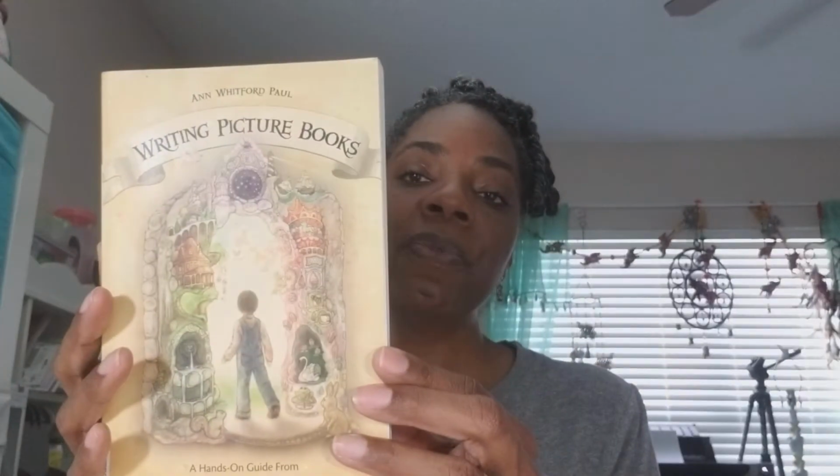The next book that I purchased is Writing Picture Books by Anne Whitworth Paul. This book came highly recommended, and I have not had a chance to read it or look through it and things of that nature, but I intend to while I'm going through my editing and revising process.